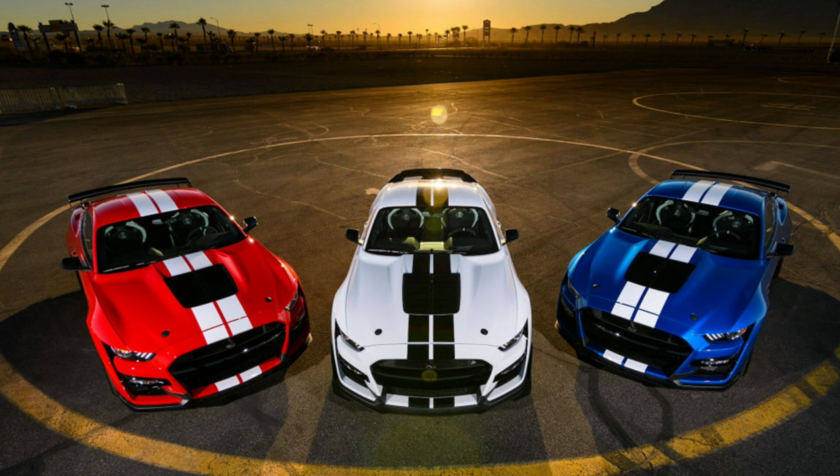I want to see what it does around a Nürburgring. I want to see what it does around a track compared to, say, maybe the C8 Corvette. If it is better than the GT350, I would love to see those two compared. I want to see how much better or how much faster it is around a track than the GT350.